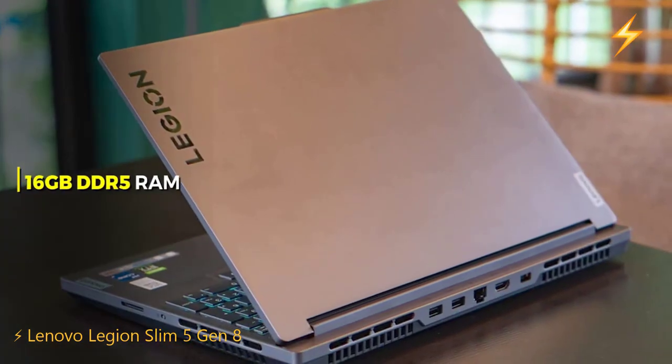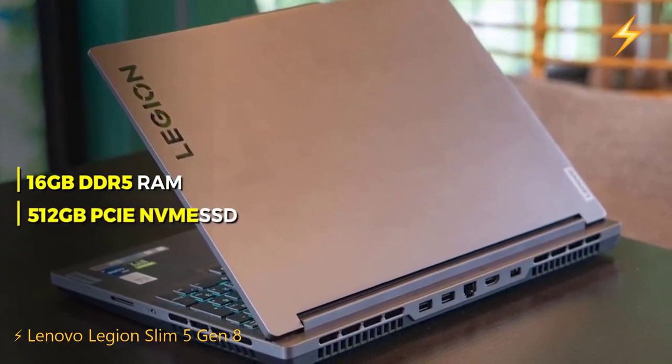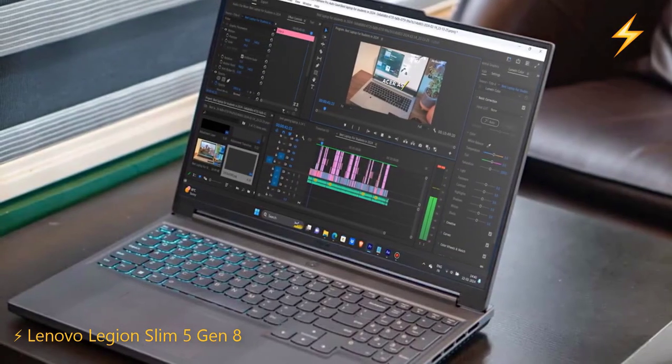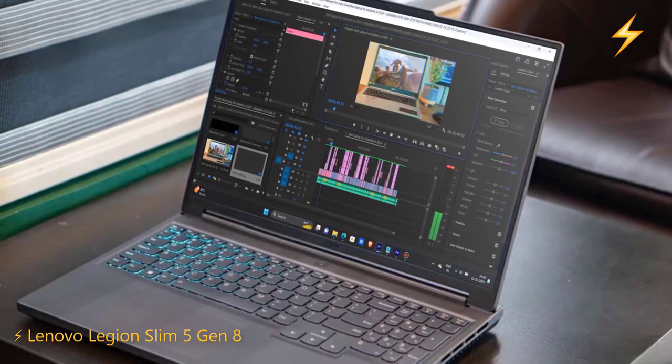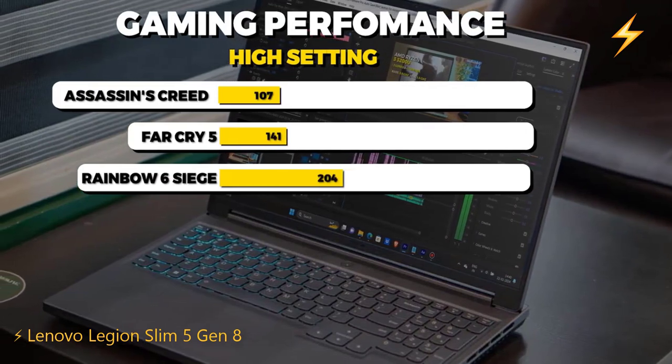This laptop has 16GB DDR5 RAM and a 512GB PCIe Gen 4 NVMe SSD, making it great for gaming and other tasks like video editing, 3D rendering, and coding. It can handle most AAA games at over 100fps.